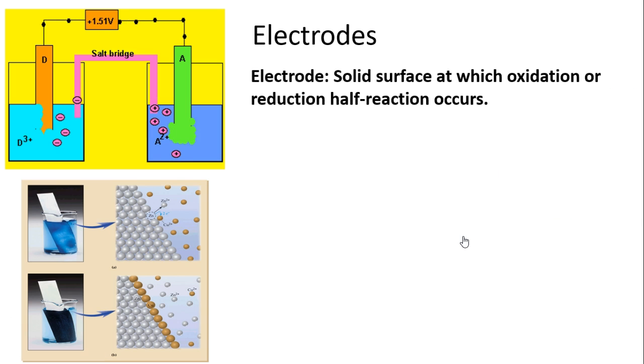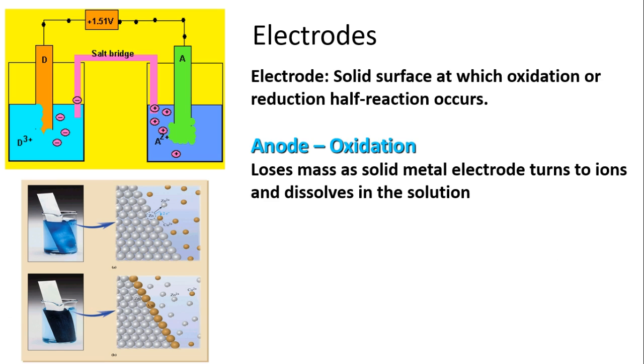All right, so here's what we need to know about electrodes. Electrodes are a solid surface at which oxidation or reduction half reactions occur. There's the anode and the cathode. The anode is where the oxidation occurs. Now, as oxidation is happening, it's losing electrons. Remember, LEO goes GER. And so as it loses electrons, the metal, which was solid at first, now becomes in the ion form. And so it dissolves right into the solution instead of being part of the metal. And so you see in this animation that the anode is disappearing.